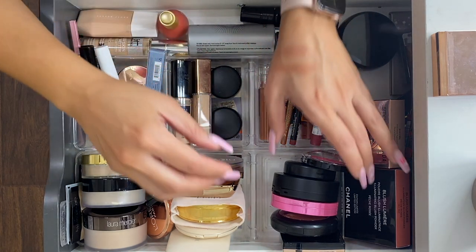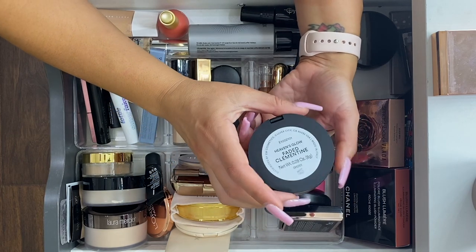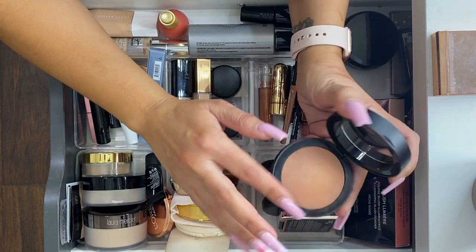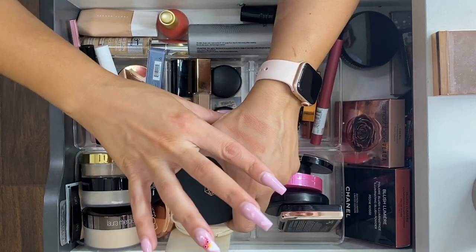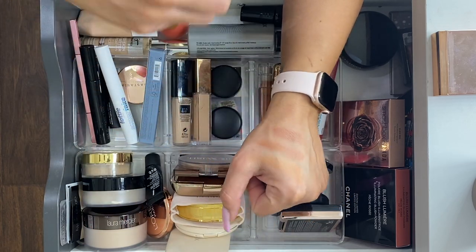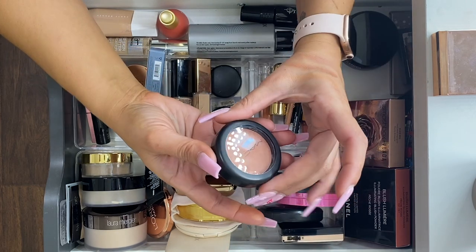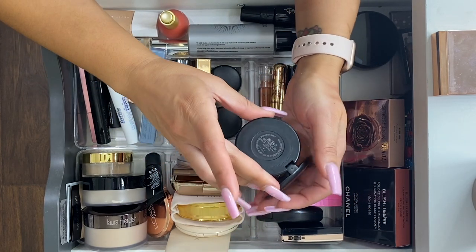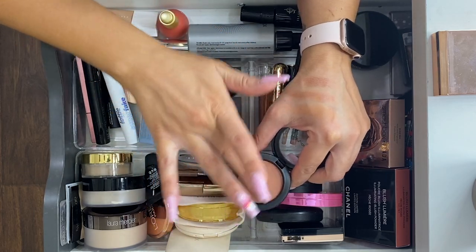Next up for blush, I have, this is by M Cosmetics. This is the Faded Clementine Heavenly Glow. I'm really interested in her newest collection. It looks so pretty. This is a very healthy, beautiful blush. Like healthy looking on the skin, not healthy to eat. By MAC, this is the sheer tone blush and the shade is Gingerly.